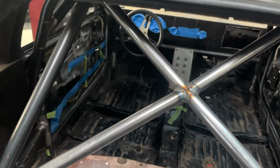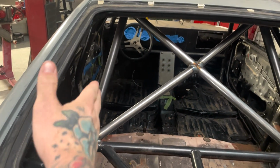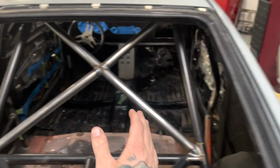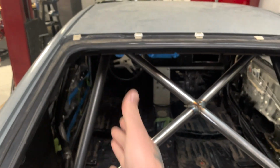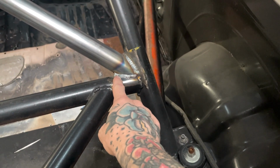So you can see here, this is the first initial tube. This was the harder one just because the fit is kind of funky. I don't know if you can tell, but this tube does not go straight up from the shock tower. It comes inboard, which is fine, that's not an issue. It was just tricky for me to get it to fit because of the angle up there.